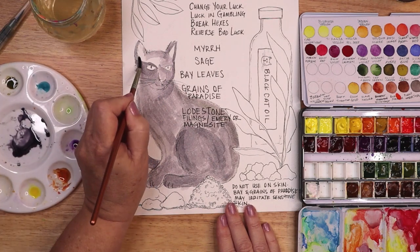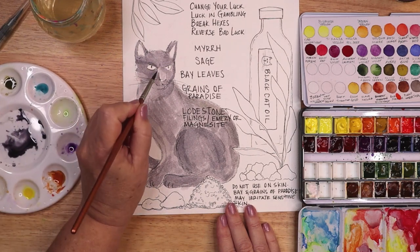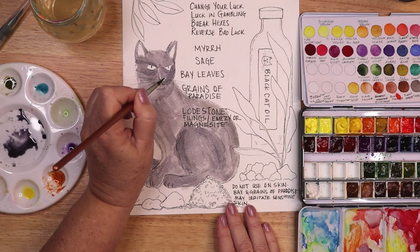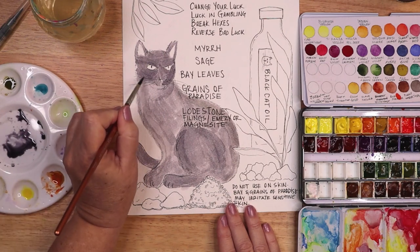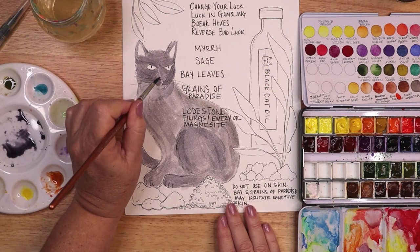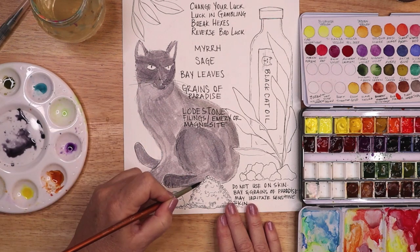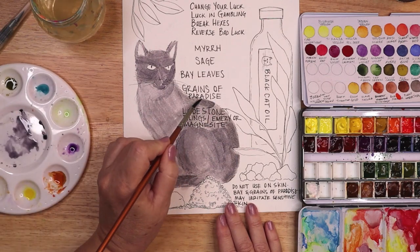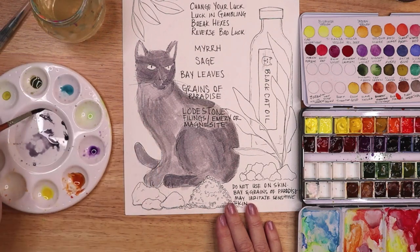It corresponds to wisdom, good luck, long life, and some even say immortality. It's an herb of good health, protection, purification, healing, and clarity. Ancient Romans, Greeks, and Egyptians used sage medicinally to treat snake bite and enhance memory. It's thought to be an herb of wisdom and clarity and to help with grief from the loss of a loved one.